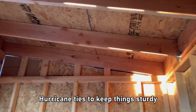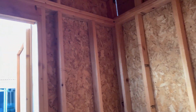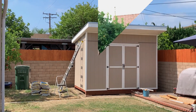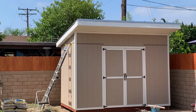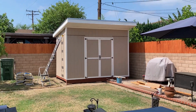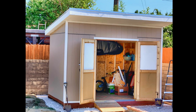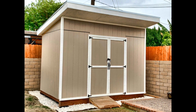Hi guys, so from start to finish, this took my husband 2 months from the dirt to the final shed. We also added a bunch of shelves to help store basically everything that we needed to move out from the garage. And it was nice to be able to build the custom shelves to whatever height we needed. And we're almost done with it here. Just added a lock and some gravel around the shed to make it look nice.